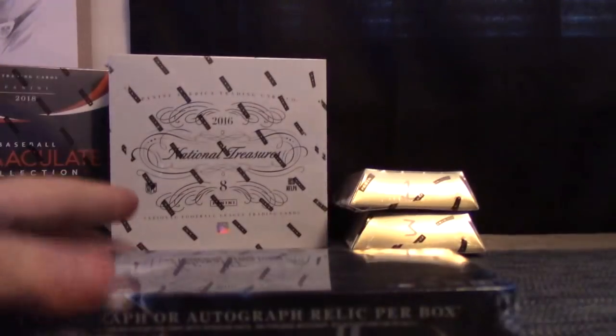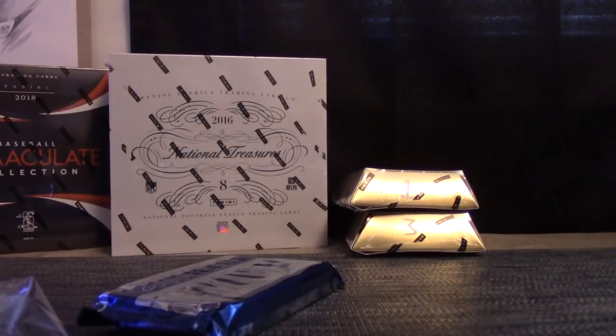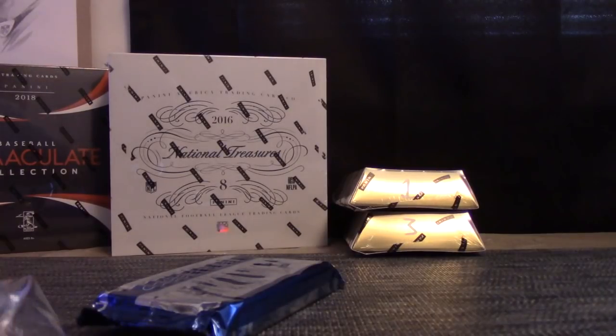Last box of Inception. I don't think we hit the case hit from this Inception, the vertical patch. Maybe it's in here. Can't remember how many we got left. A decent amount. We got the patch. Maybe it's the vertical one.